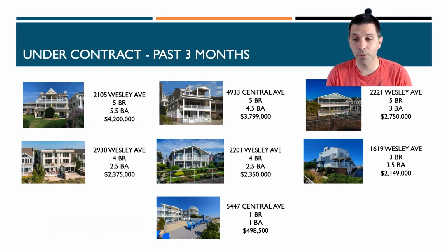1619 Wesley was one that caught me off guard just because that unit was priced so far above the previous sales in there, but it's the beachfront unit. There are plenty in there that are not. But that said, we have 2 ends of the spectrum, right? They'll sell in days, like 2221 Wesley and 2201 Wesley were under contract in 2 weeks or less. Then we had others like 2930 Wesley and 2105 Wesley that were out there for many, many months.